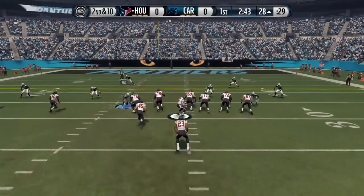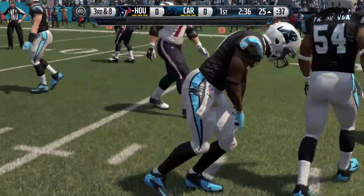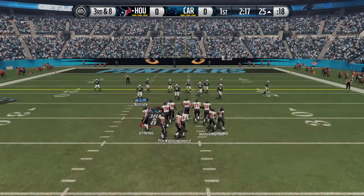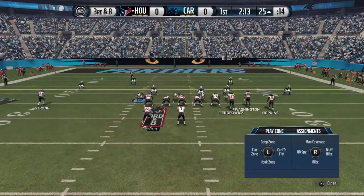Brian Hoyer will take it from the center. Gain just a few yards. Foster's a dangerous runner when you give him room to run, but there is no room this time. What a job by the defense. They bottle him up for a short gain.